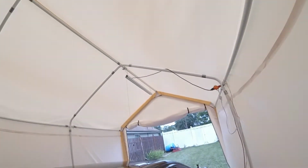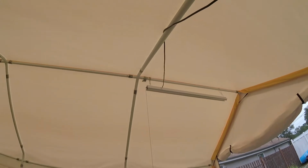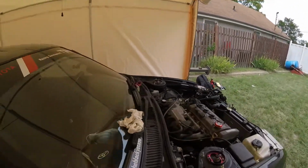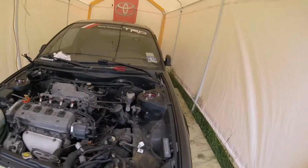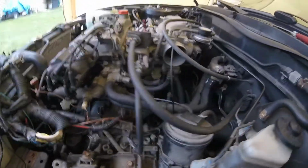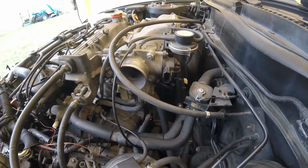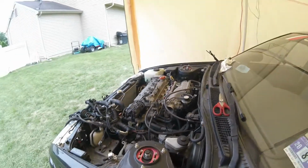I'm also taking a look up there at my little tape on that top post, which I'm gonna have to fix eventually. But let's take a look in here. Yep, the power cable to the starter, which I'm gonna reach right there from the bottom. Shouldn't be that tough. Alright, let's attack this.